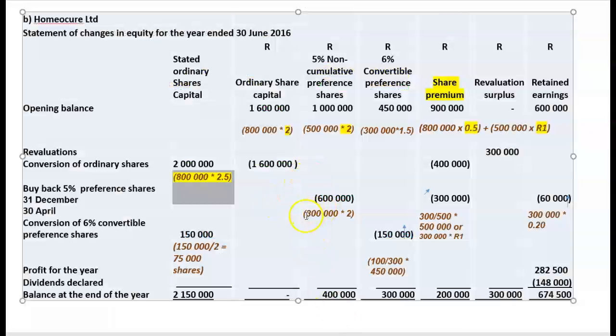So we're going to take out the 300,000 shares that we bought back at 2 rand a share out of the capital account, which gives us 600,000. We're going to take their portion of the share premium account out, and that was 300,000 shares at 1 rand each, and that gives us 300,000 rand. And then 300,000 shares at 20 cents each, that 20 cents is going to come out of retained earnings, 60,000 rand. So what is our accounting entry if I've asked you for journal entries?